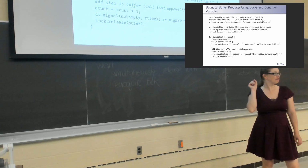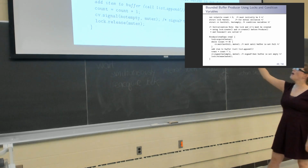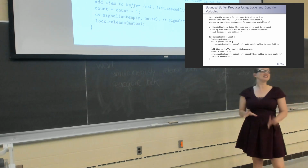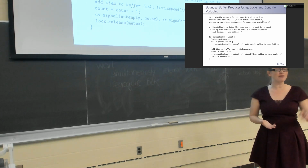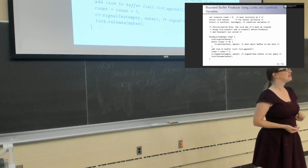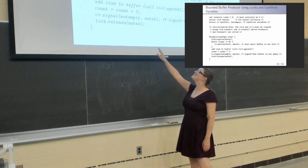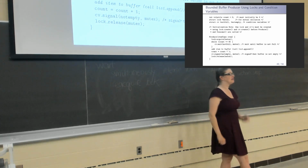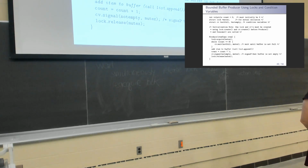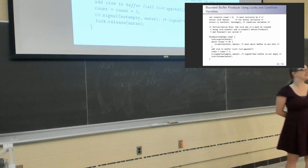So this is safe. I check the count, and there's now free space. Now I am free to add my item to the buffer. I increment the counter to indicate I've added something to the buffer. But I've just changed the condition of not empty. So after I've incremented the counter in the producer, I am going to signal not empty, to say, hey, I produced an item, so you might actually be able to go now. So I signal not empty, and then I release my lock.